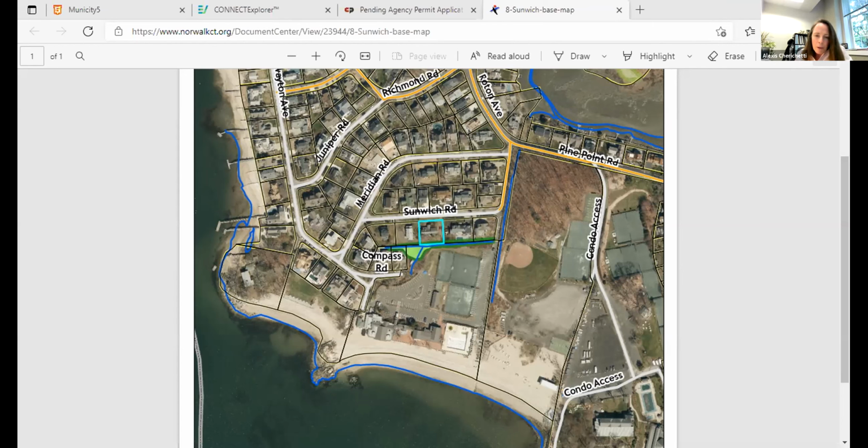So for this property, the development has already submitted a CAM, a coastal area management application, through zoning. But I determined that they also need an application before you. And part of that is consistency. The Weburn Beach Club has been required to get inland wetland permits, as have the development of the 2 properties on Compass Road that are adjacent to this same wetland system.